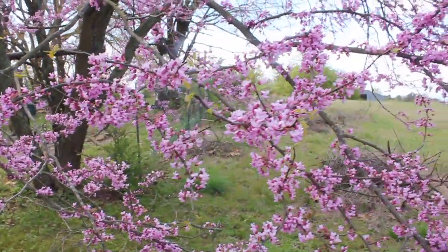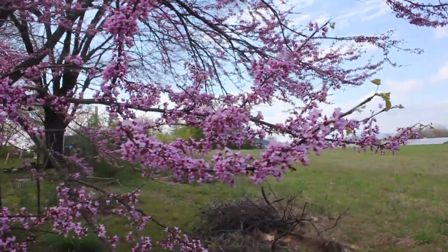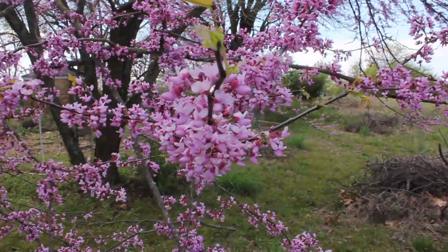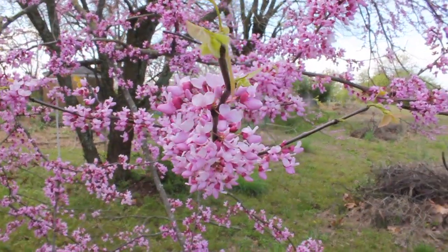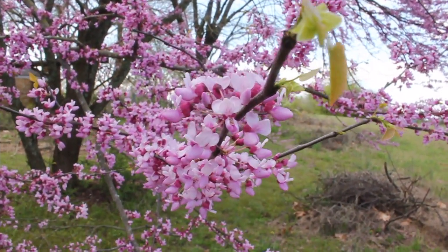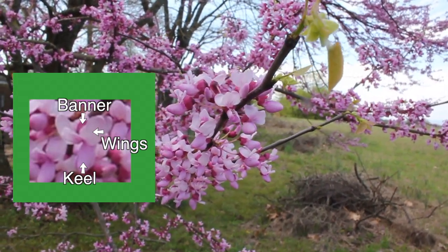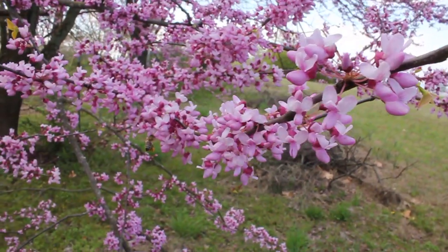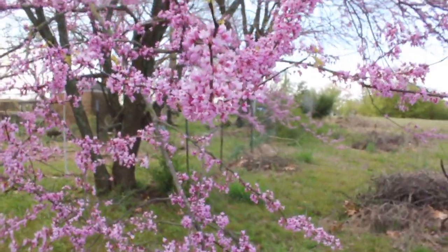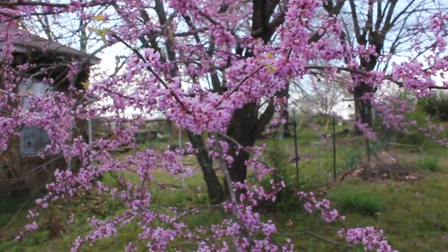One of the things you may notice about a redbud tree is that it's not red. They're pink and purple. And also, if you can see the blooms there, they have a pea bloom. There's the banners, wings, and keel of the pea family. Hey, little bee. And that's because this is a member of the pea family. It is a pea tree. My kids like that joke.